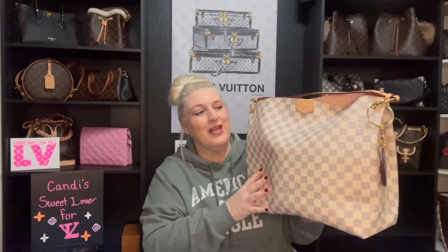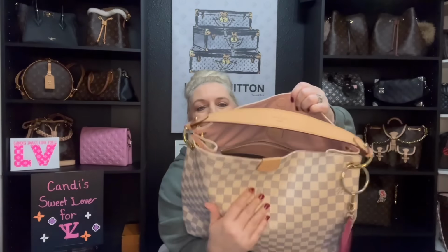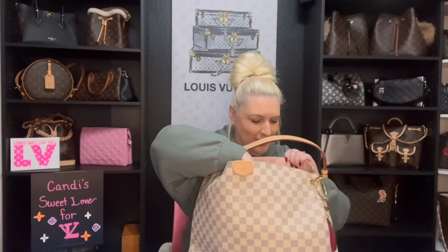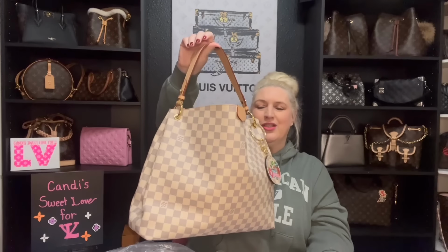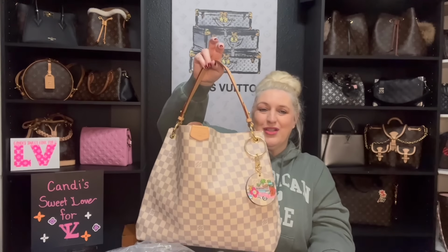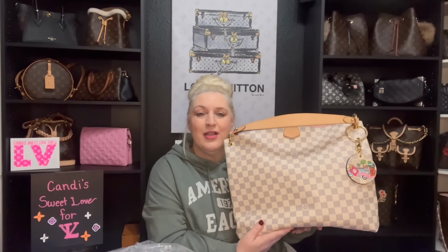Okay, so sticking with the Graceful style, I have it in the Damier Azure as well, and it is in the medium size also. I love the Azure so much, and I love how it has the pink, and it's stuffed as well with an organizer in it too. I do like having an organizer in here because it's just such a deep hole in both of these bags. Basically, in all of these bags, since they are so large, I like to have some organization inside of the bags. So I put organizers in all of my large bags. And the insert that I have in here is also a Neverfull MM one, but it works just fine.